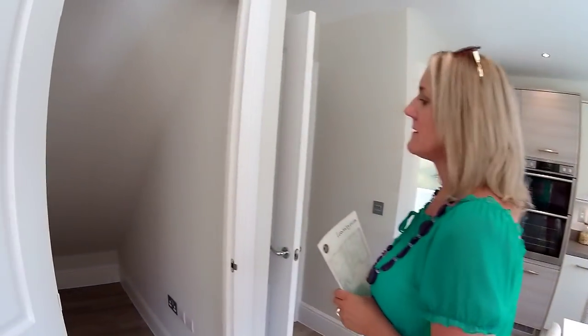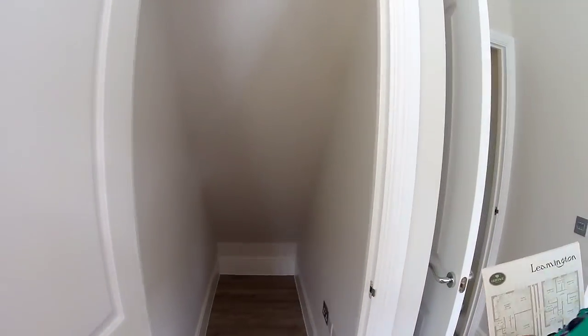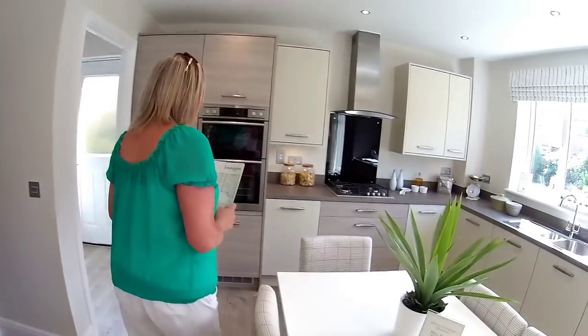Summer. Lovely. That's very nice. I like that. So we've got a door, another cupboard, nice storage. Big, that is, isn't it? So, lovely fitted kitchen.